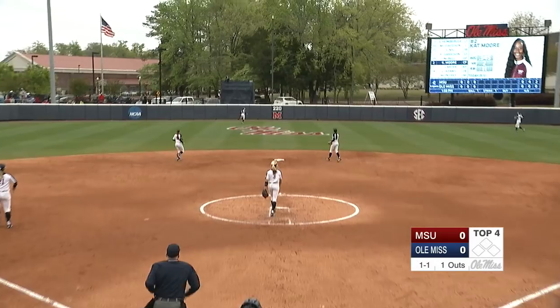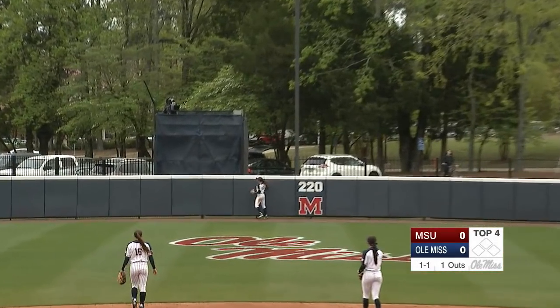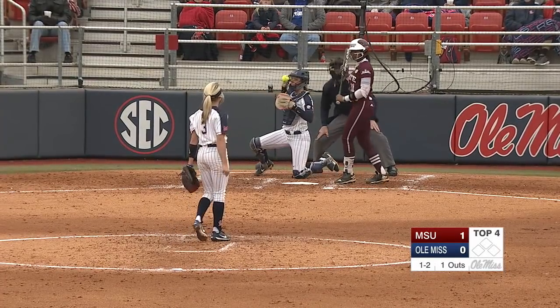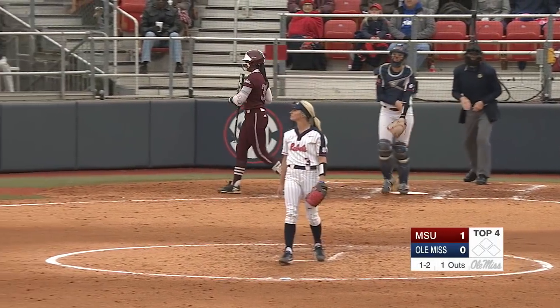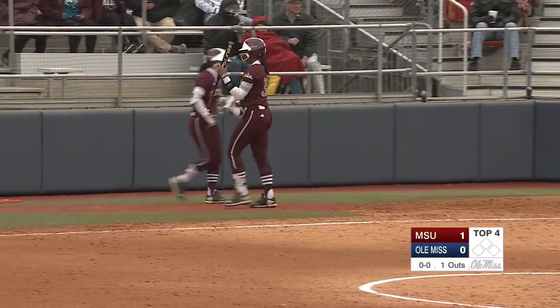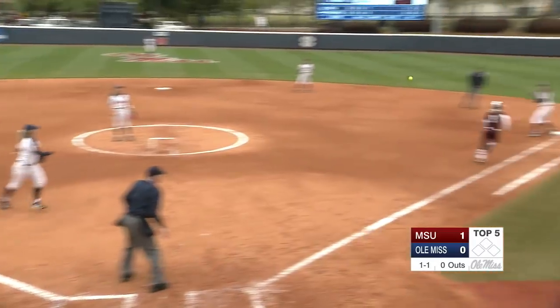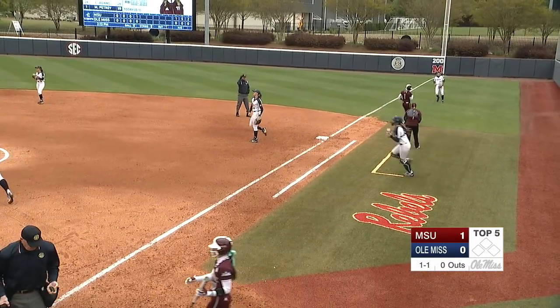Deep fly ball to center field. Kat Moore sends it way over the fence. Outside corner called. Strike three for Caitlin Lee. That's out number two. Dribbles one. Third baseman Roth, who throws it over for the first out of the inning.